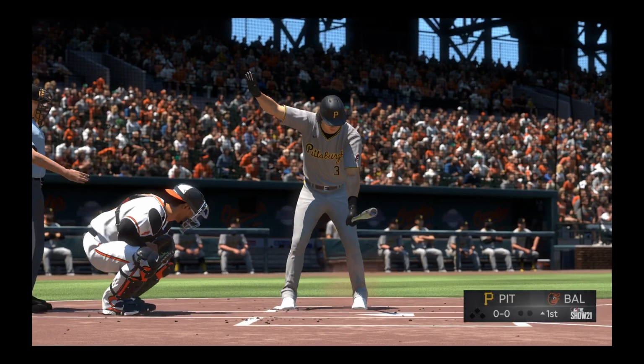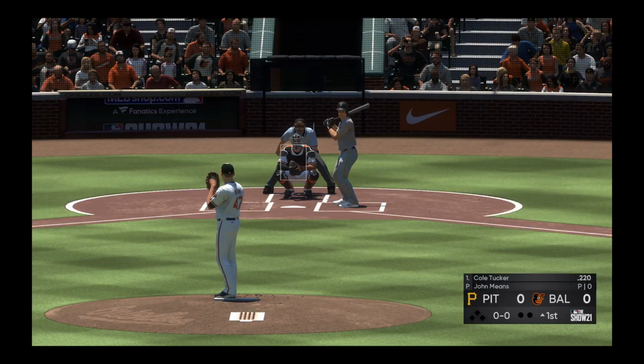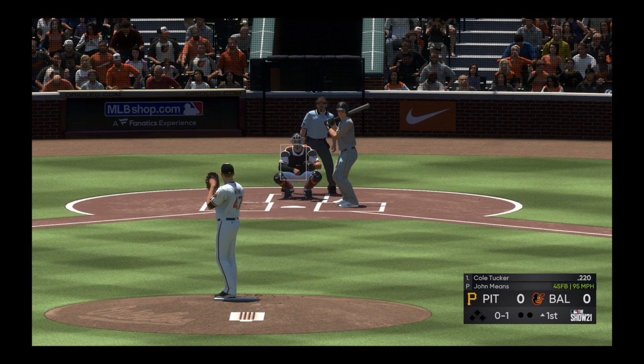Cole Tucker digging in at the plate, and we are ready for some daytime baseball. Leading off the afternoon for Pittsburgh, the second baseman. Wheels and deals. Here's the first pitch. Fastball taken, but that gets the zone for a strike.